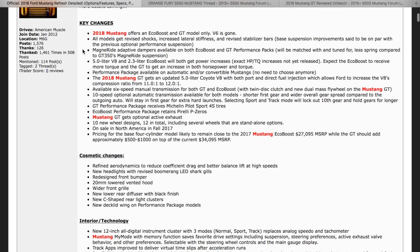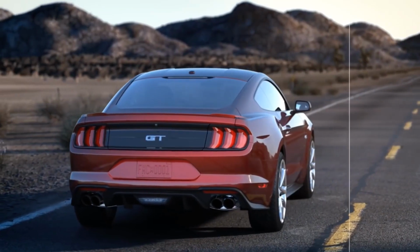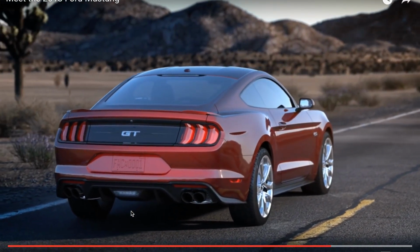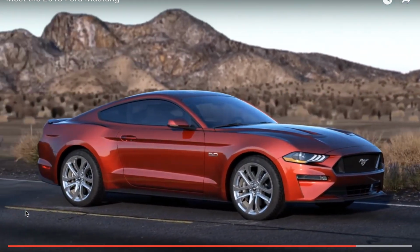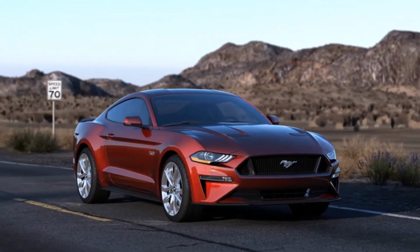I don't even think that you would need the Performance Pack if they just fix what was wrong with the 2015. So the MagnaRide adaptive dampers are going to be available on both the EcoBoost and the GT Performance Pack. That should be amazing. I'm really looking forward to that.